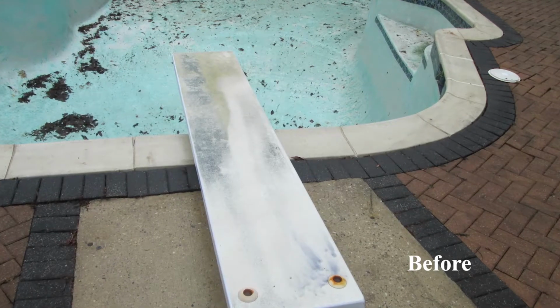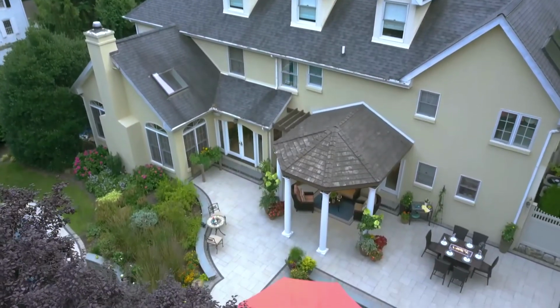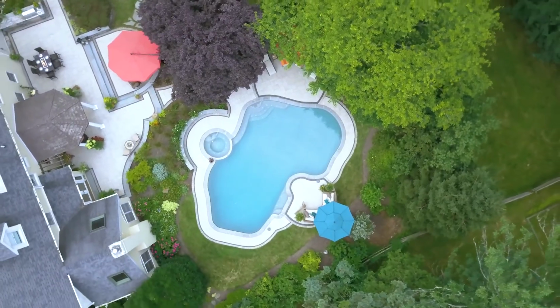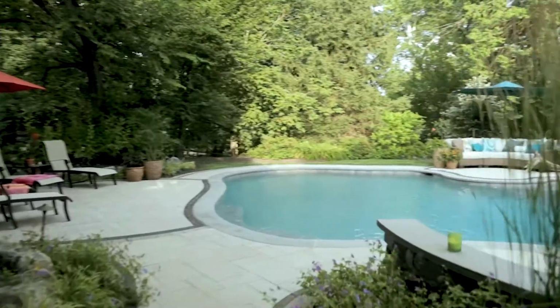We moved into the house in 1999, and the patio and pool area had been built 5 years before that. So it was time. We wanted new materials, we wanted a new design, we wanted something exciting and new and beautiful.